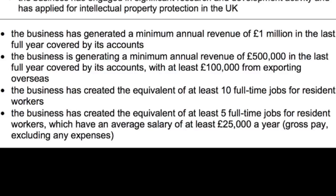The next one, the business has generated the equivalent of at least 10 full-time jobs for resident workers. Now remember, under the Tier 1 entrepreneur route, you only had to do 2 for 12 months. This is 10. So the threshold is much higher, but the salary isn't referenced. Now, you would need to hit the minimum salary if you were doing that. But if you look at the next provision, it says the business has generated the equivalent of at least 5 full-time jobs for resident workers, which have an average salary of at least 25,000 a year gross pay, excluding any expenses. So, the minimum wage is going to be significantly less than that per annum. But I think this is achievable as well.